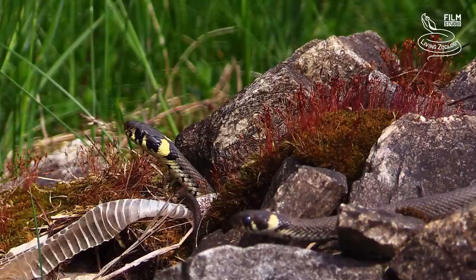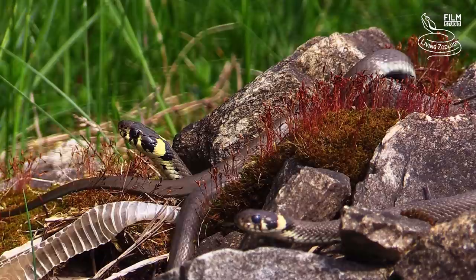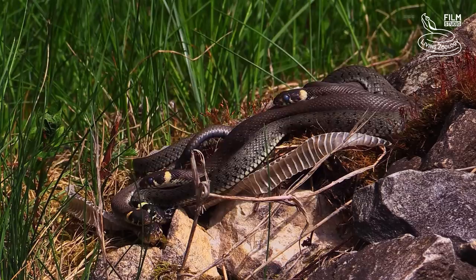Grass snakes are about to mate in the Eagle Mountains. As soon as the snakes come out of the places where they hibernate during the winter and warm up a little, they shed their skin. However, some individuals have not yet managed to do so and immediately rush to reproduction.